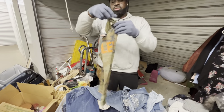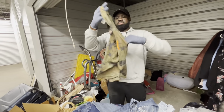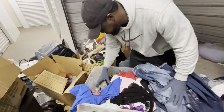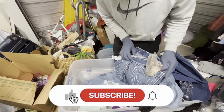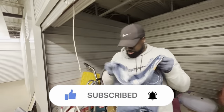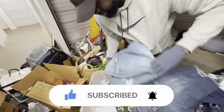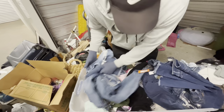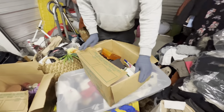New tag, Harley. Tank top. Ooh, she's cute. And it's a lot of Harley. Got some True Religion jeans. Oh, no. Shorts. And new tag, Old Navy. So, yeah. All right. Ooh.